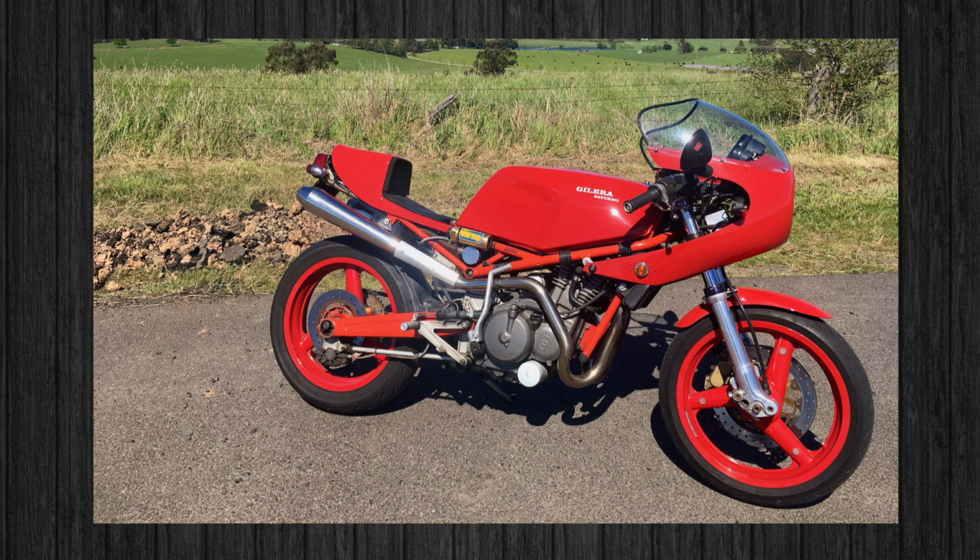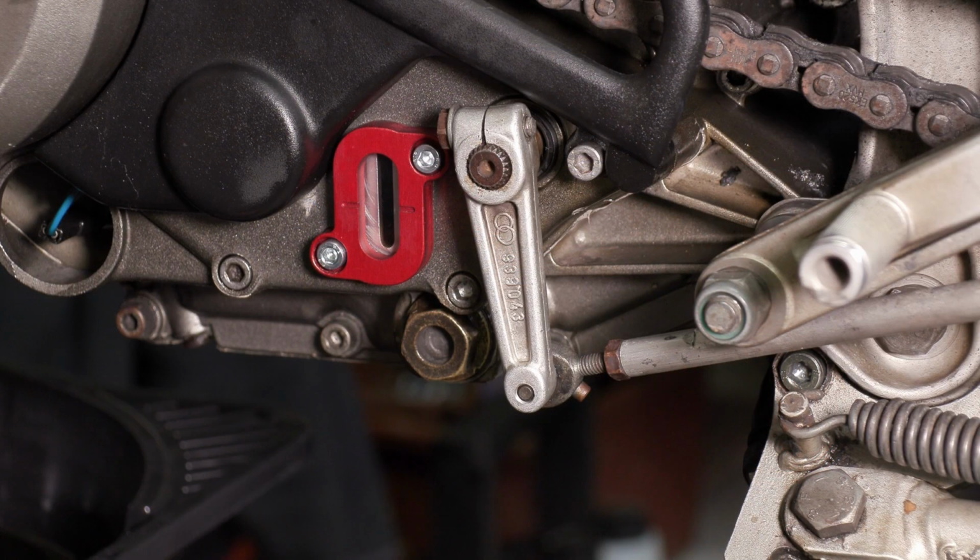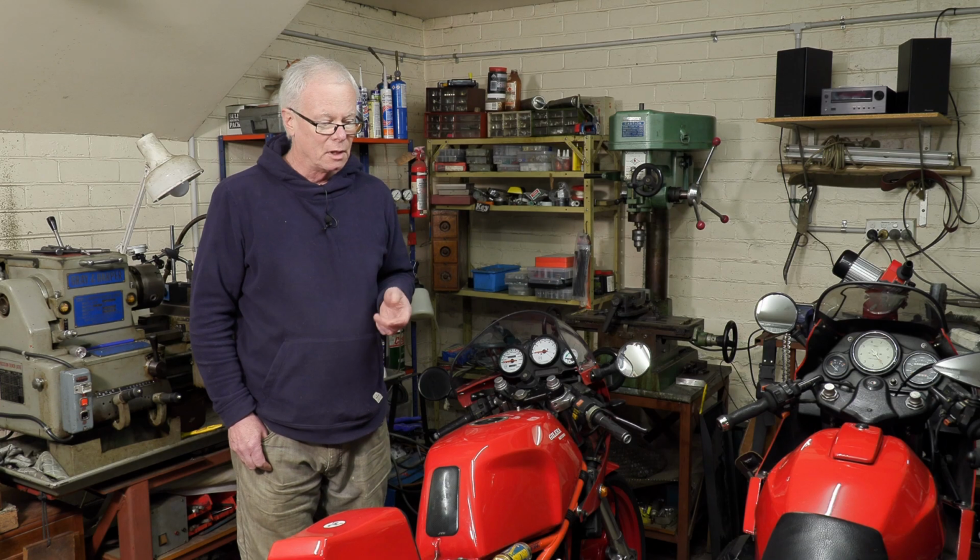Now I've minimised the amount of oil coming out of the bike by replacing the sight glass window, the countershaft sprocket seal, and I also replaced the O-rings on the sump plug last time I did an oil change. But there's been really no maintenance required on this bike. I've really just been riding it.